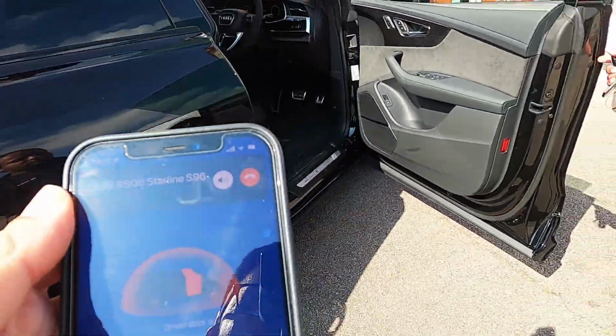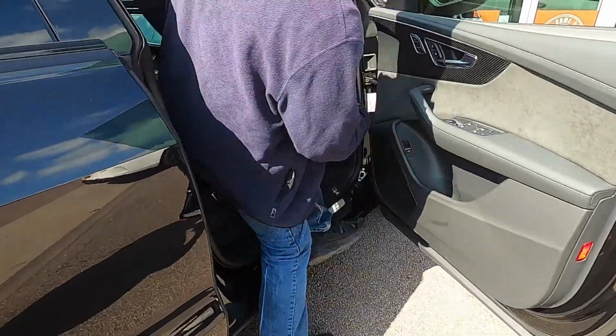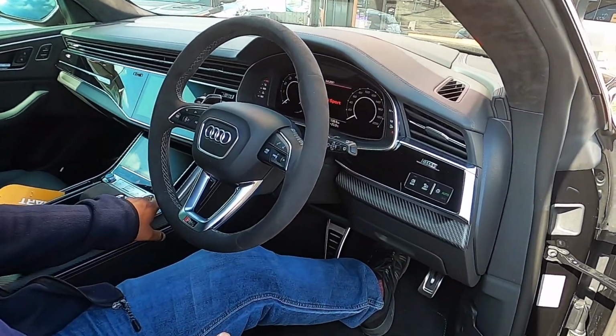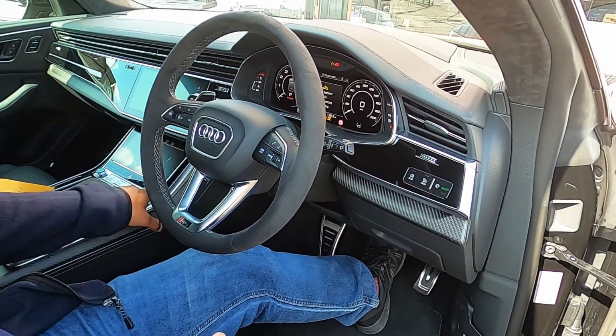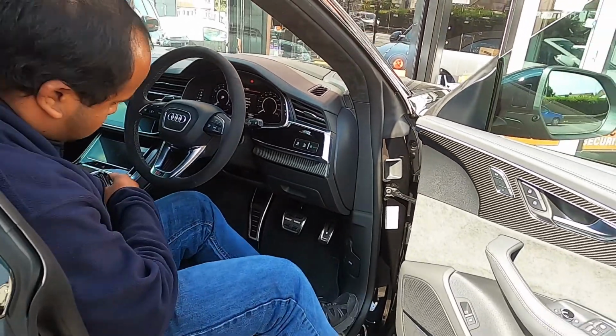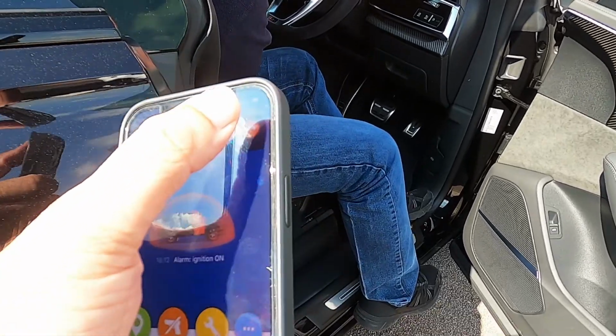Door open. So if Richard tries to start the vehicle now as well, the vehicle won't start also. Won't start. Okay, so now if he presents the tag, so we'll just get Richard to get the tag out. The alarm's still going off, phone's going off, etc.